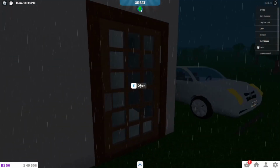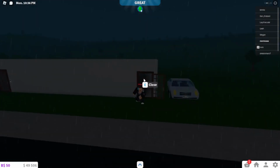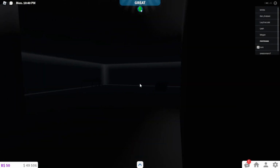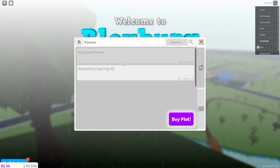Okay, so this is my actual house. I didn't know how to build a second floor. Is this an accurate house? Oh, okay. Maybe this might be accurate. I'm not too excited about that right now.